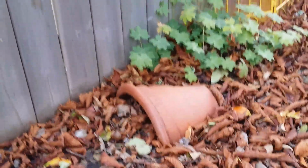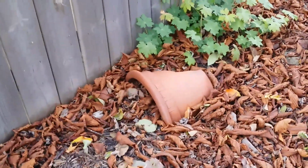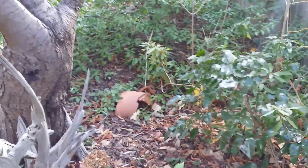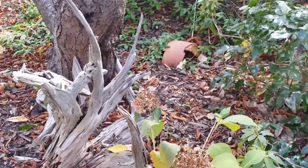So this is one that would have cracked years ago, and I just leave that in there, and those are homes for toads. Yes, they really do use them. It makes a difference. You gotta have places for the toads to hide. There's another one. I never feel that it's a messy spot of my garden. I feel that it's just providing different shelter for different types of animals.